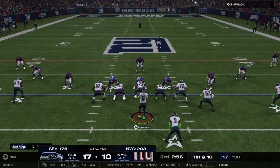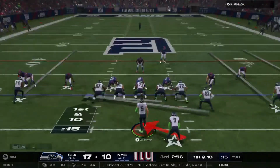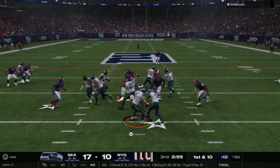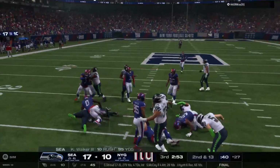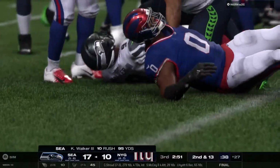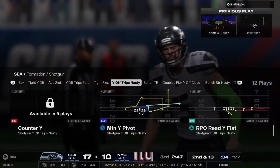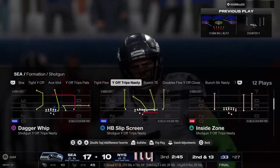Here's the Seattle offense ready to get this drive underway. Still enjoying the lead here in the third quarter despite their defense giving up that last touchdown. Now they'll see if they can get the equalizer here on this drive. And forget about finding a lane. He barely had time to look up before he was planted in the backfield.